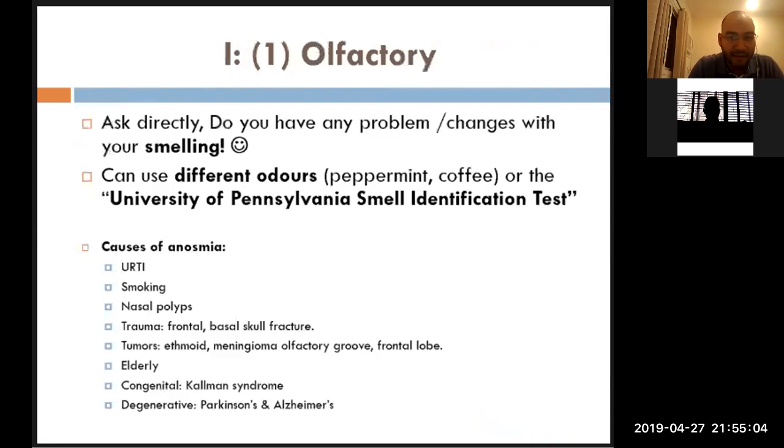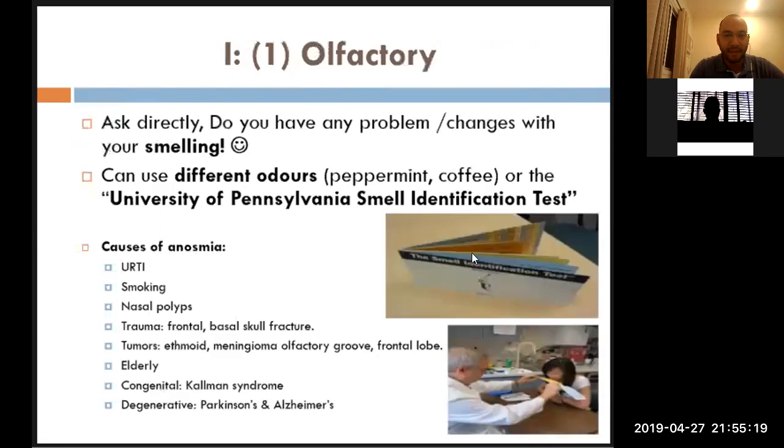There is another test that can be used, which is called the University of Pennsylvania Smell Identification Test. It is like cards, and on each card there are specific odors. The doctor scratches it with a specific technique and asks the patient, can you smell this? They can identify if the patient has any abnormal smell.